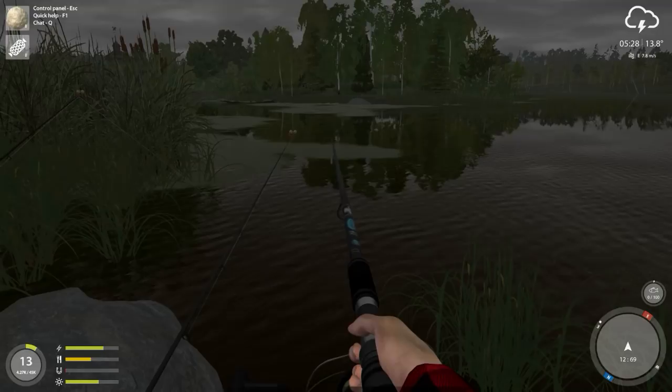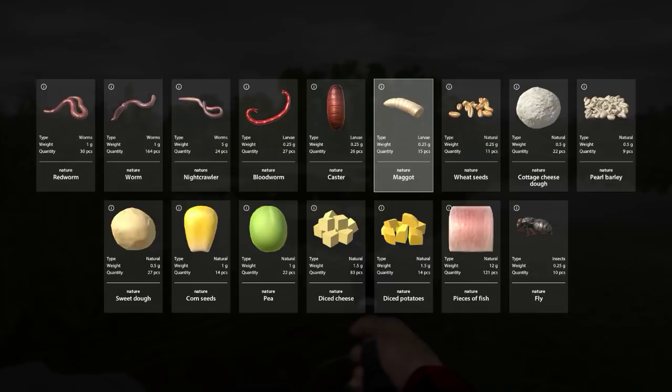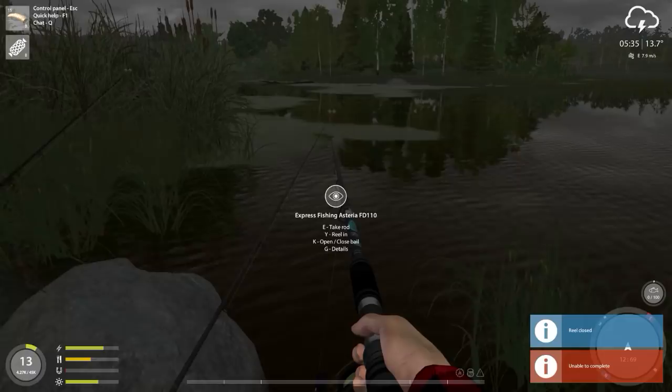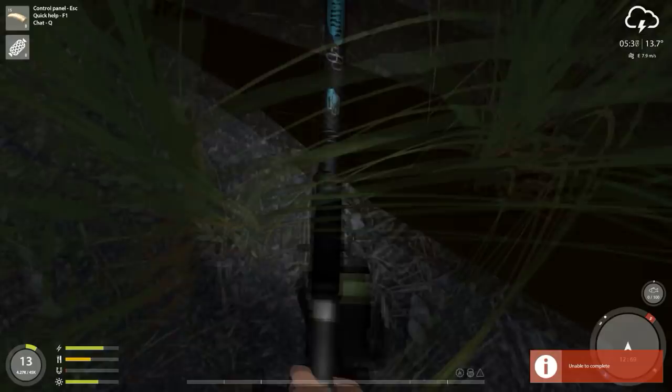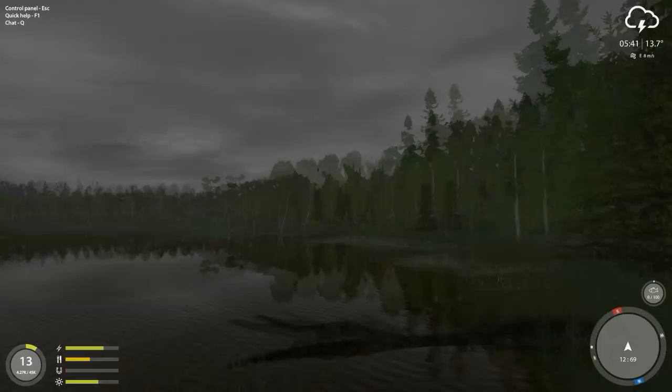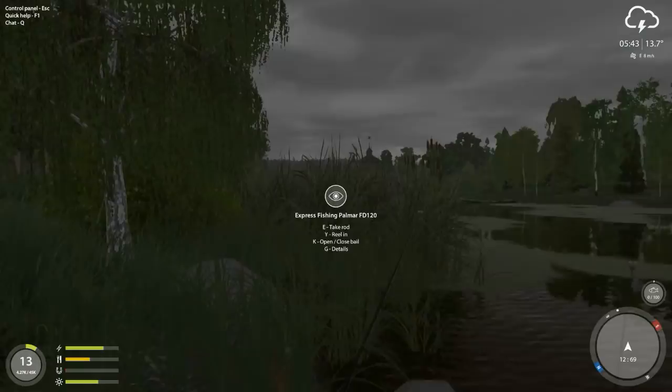It seems like a lot of times these guys go for the maggots as well. We'll set that up as that. There we go. Well, we got everything set up. It is a nasty storm going on, guys. I don't know how well we're going to do, but we're going to give it a try, despite the weather.